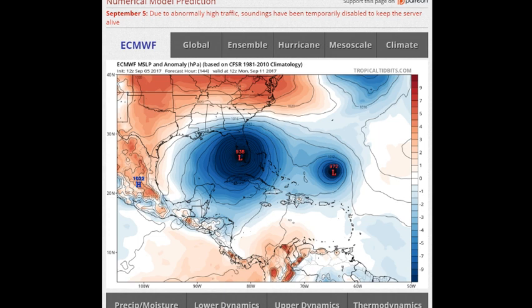Let's see. Nitro, let's say Irma were to remain over the water through the whole trip to Florida. Could it strengthen further? I think if it does avoid going into Cuba like the European has, yes, I think it could possibly get down to under 900 millibars. There's nothing in the upper atmosphere to stop it. We'll look at the water vapor imagery.